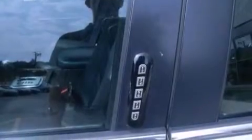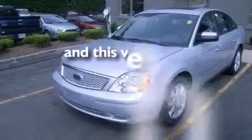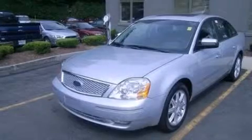vanity mirror, driver's side impact airbag, rear seat child-proof door locks, air conditioning, and this vehicle has fewer than 57,000 miles on the odometer. Please call today to reserve this vehicle for a test drive.